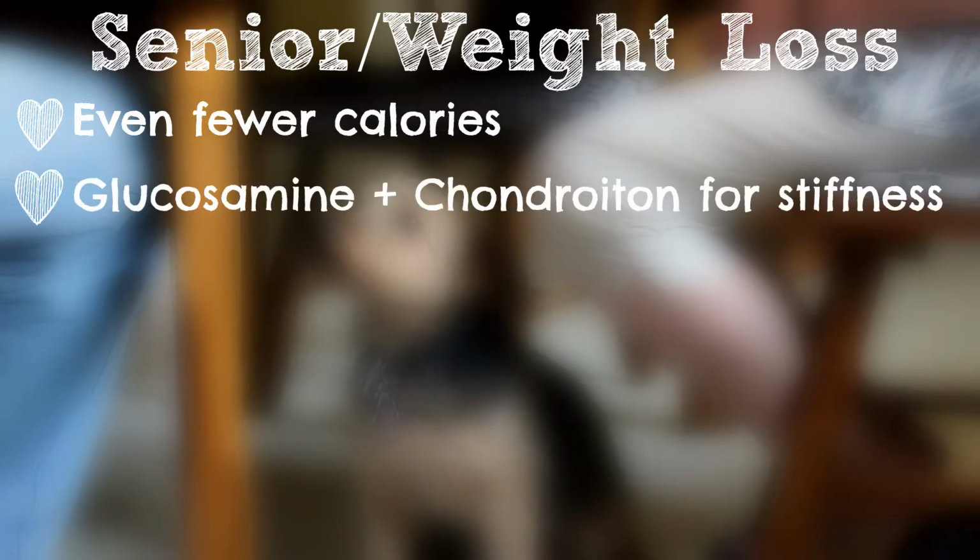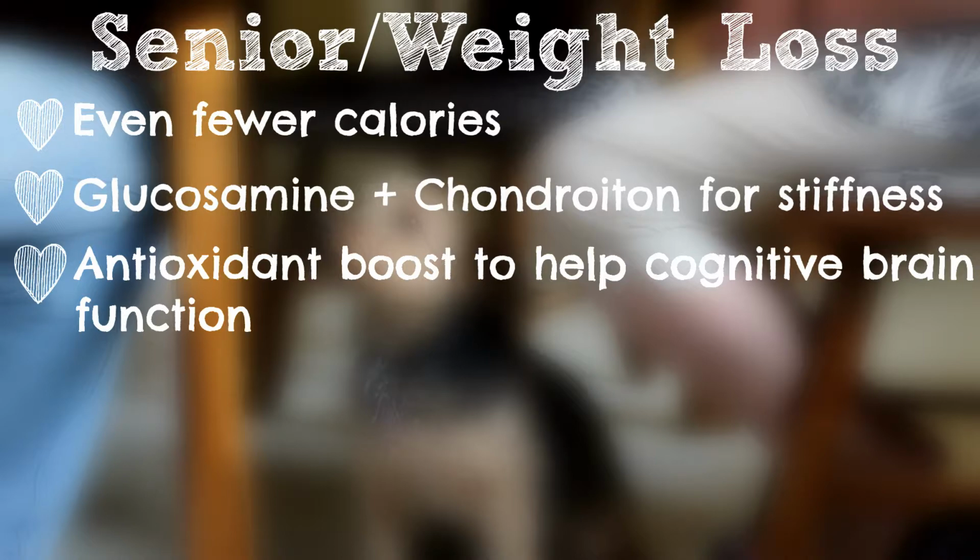In dogs, and even now sometimes in cats, we're starting to see senior formulations offering glucosamine chondroitin. Again, this isn't going to be in therapeutic levels. It's going to kind of just help lubricate those joints and keep your older pet limber and not so stiff. Some formulations are even adding a mix of antioxidants that are helping to avoid deterioration in the brain and dementia in animals and prevent some further signs of aging.